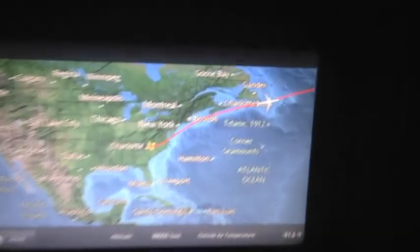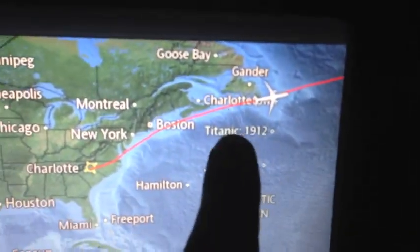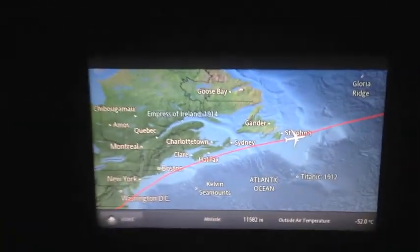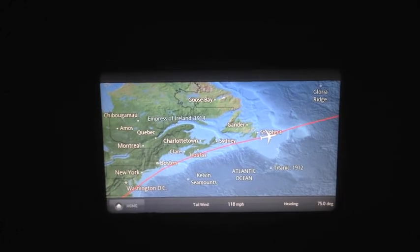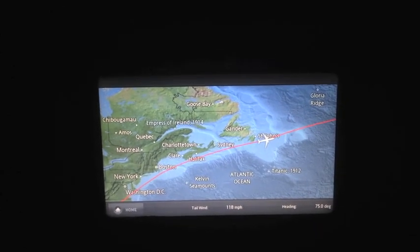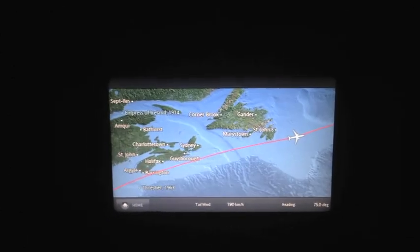Started my hunt. Here with my buddy. Can't see him. He's in there somewhere. But we're on our way to... Look at this. Titanic. Isn't that cool? We're on our way to London to hunt with ChicagoRon. So we're excited. Hope to find something really great. And I will keep you updated.